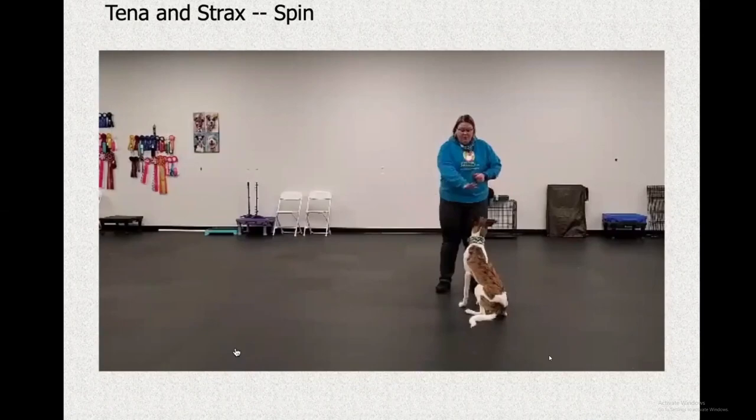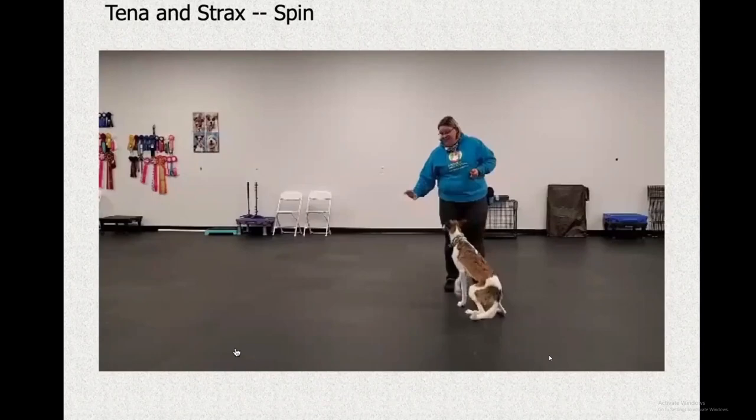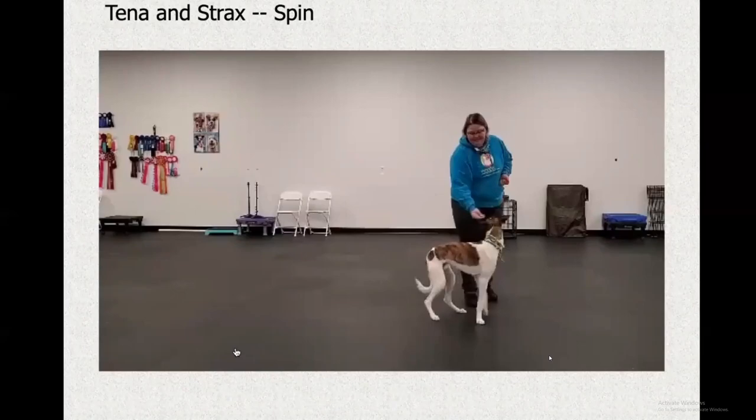When they're in front of you and you try to push in on the floor, my body is going to cause the dog to back up, which is not particularly helpful. So having them off to the side to spin them, you don't have that body pressure making them move. So to start, I'm going to have a cookie in my hand. I'm going to put it to my dog's nose and ask them to walk with me.